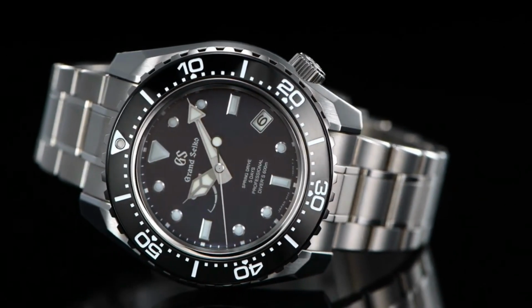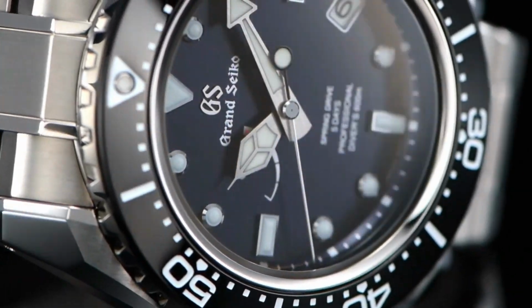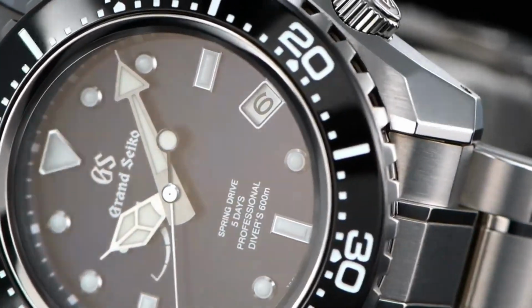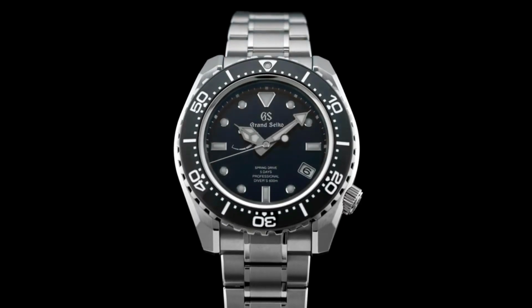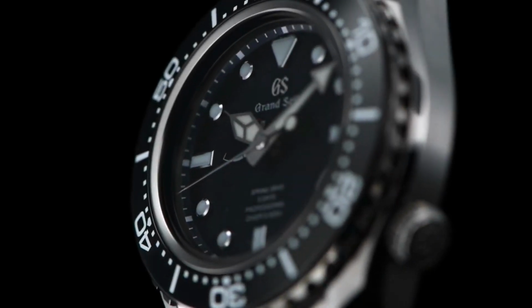Case material high-intensity titanium. Case diameter 46.9 millimeters. Case thickness 16 millimeters. Band material high-intensity titanium. Band color silver. Dial color blue. Bezel material black. Water resistant depth 600 meters.